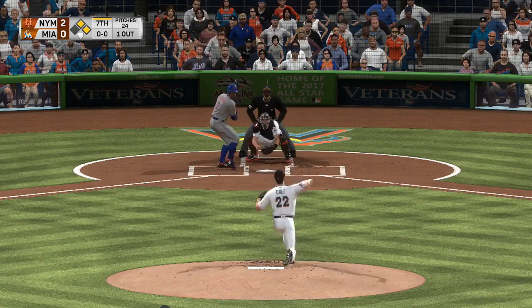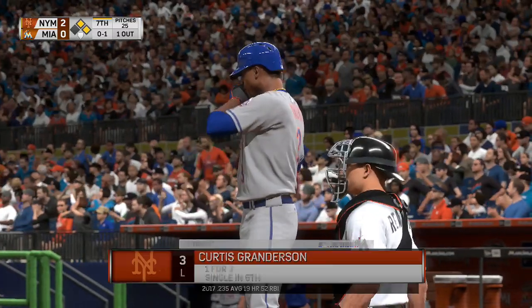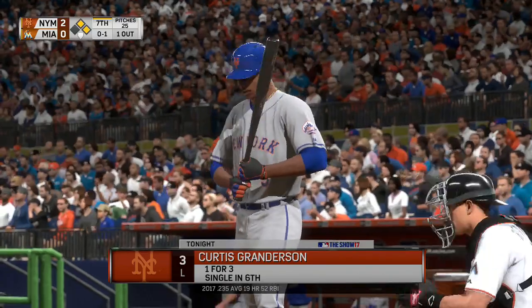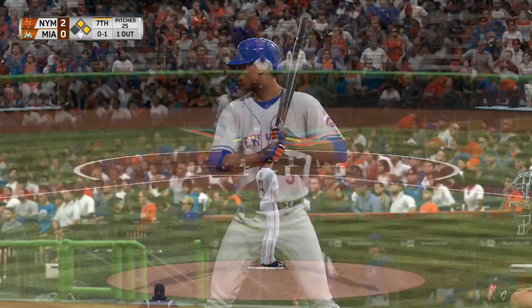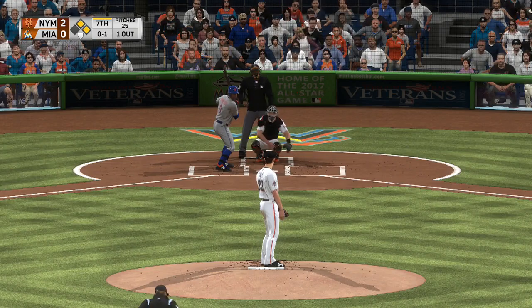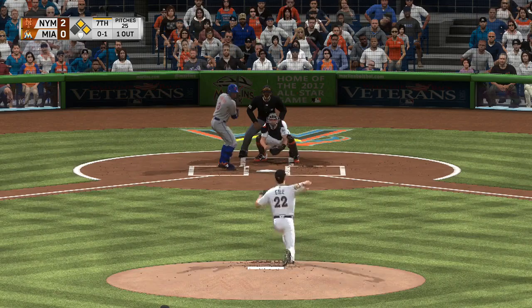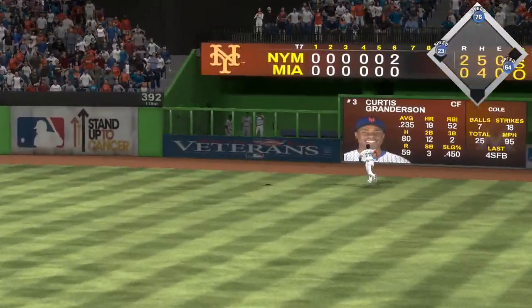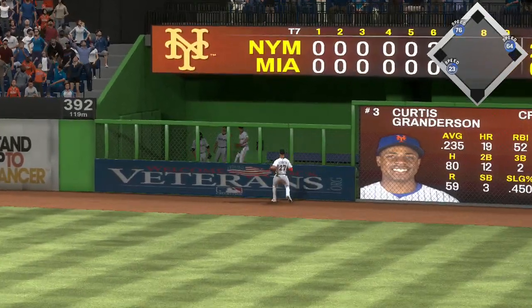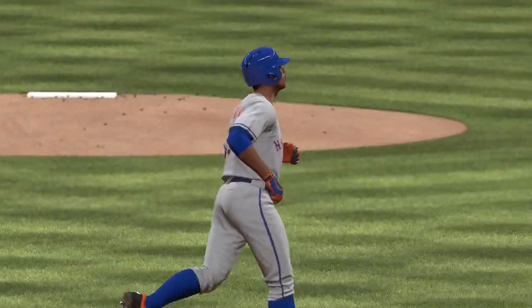In is Curtis Granderson, as he will take strike one on the fastball here. No balls and a strike. He's working on a 1-for-3 thus far. Come on, let's get the ground ball. Now the 0-1. A swing and a drive sent out toward the gap. Back goes Stanton, and this ball is gone. No chance to make a play on that one.